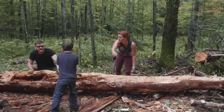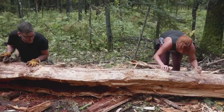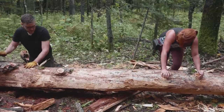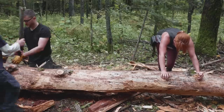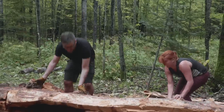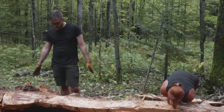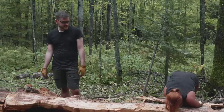Watch up, watch up. Hey, we're gonna tip this over. There we go. Don't break our boat. So we got, ooh boy. Got the top third of it cut open. Found out the part I actually wanted to sit in is already pretty much hollow.